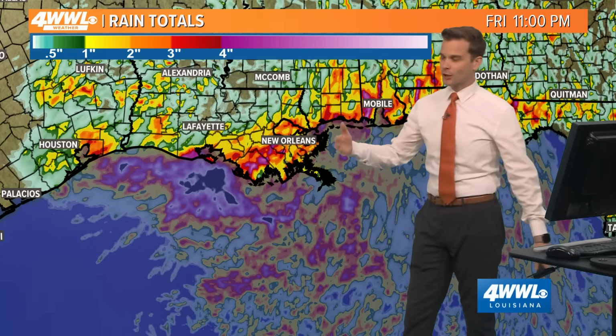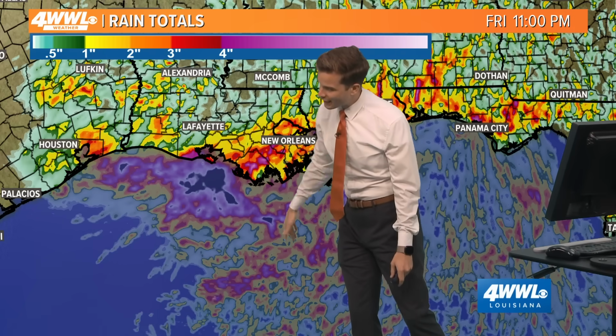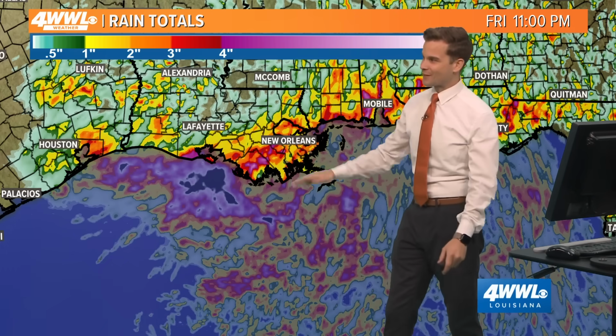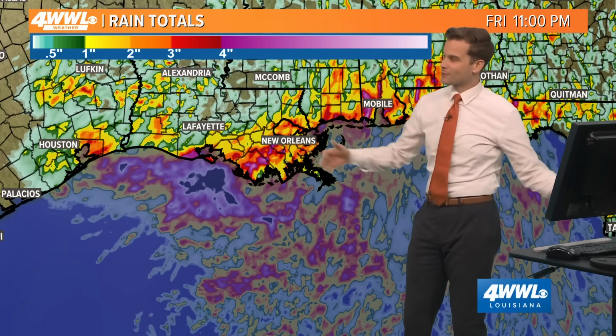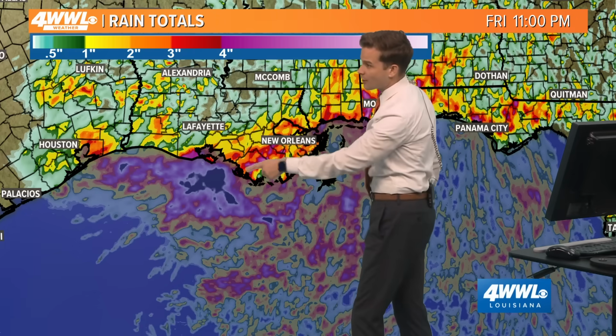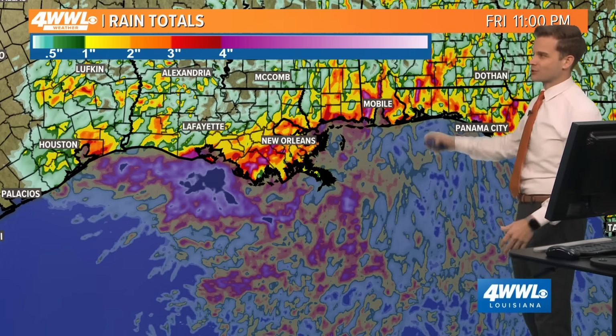But if that low pressure decides to form a little further south off the coast and the heavy rain stays on the southern side, you've got some impressive rain totals. That little black area there is over 10 inches. But if that stays over the water, then, well, it doesn't really matter. Now, if that low is a little bit closer, gets pulled up a little faster maybe, we could see some of those higher rain totals try to creep into southeast Louisiana Thursday and especially into Friday.